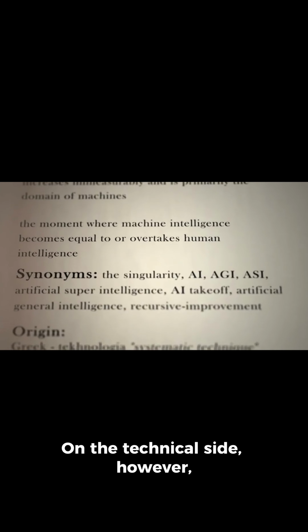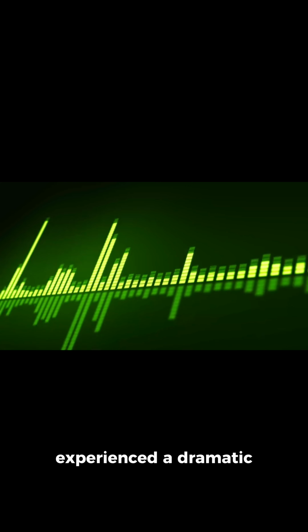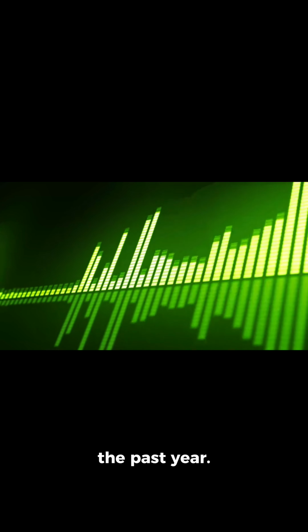On the technical side, however, the story is more nuanced. Recently, ITP stock experienced a dramatic surge in price and trading volume, rising over 60% in a single day and nearly 75% over the past year.